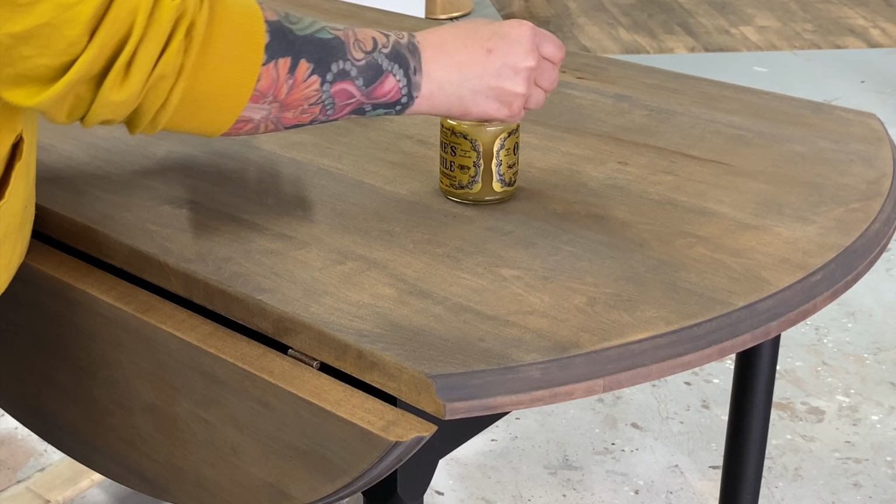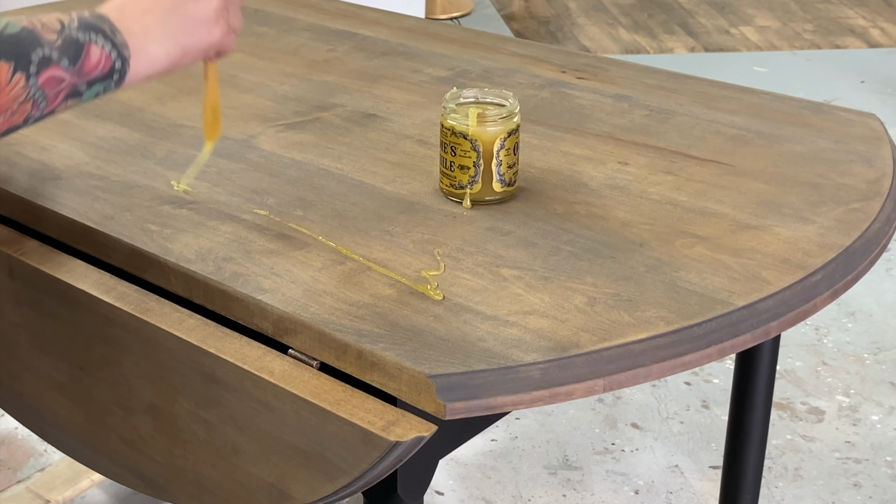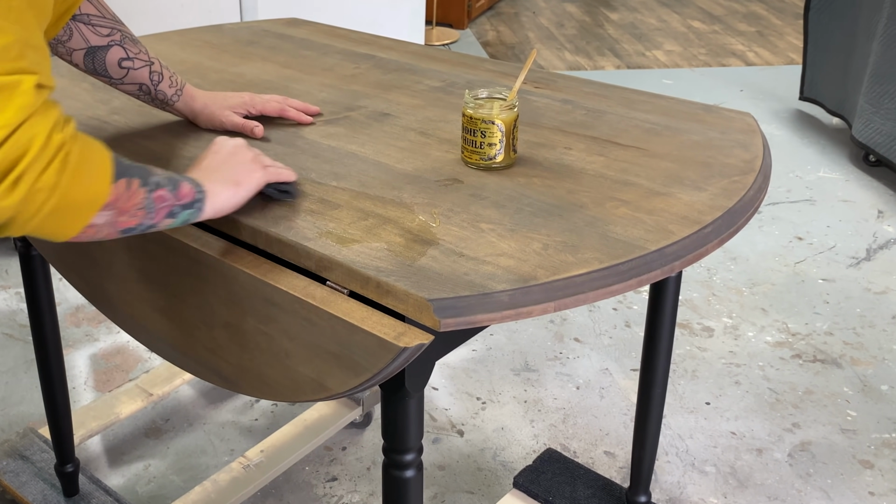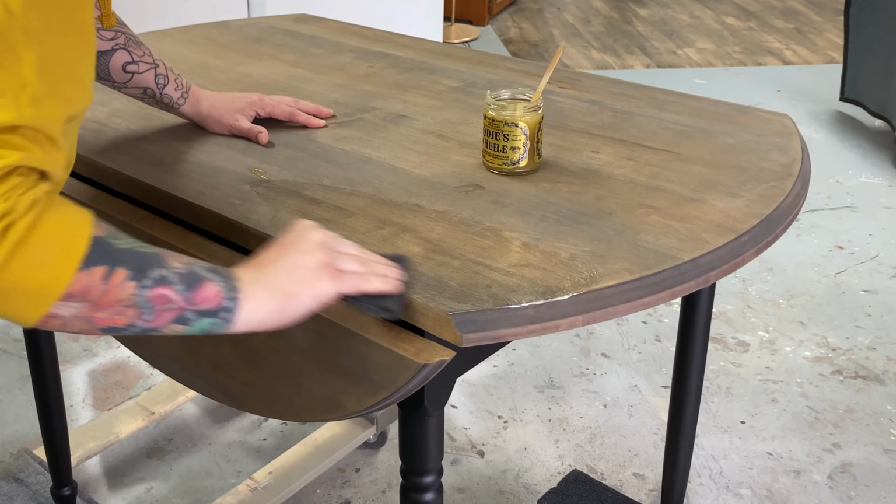Perfect. A little bit of this stuff goes a long way, and after I'm done applying the first coat, I'll show you how much I actually used. You'll be surprised. It's a small jar, but it really does go a long way.